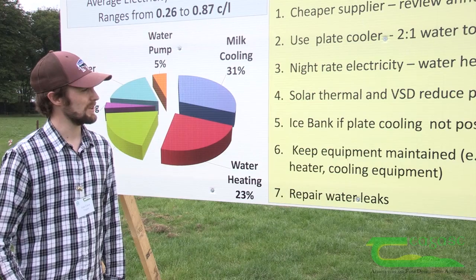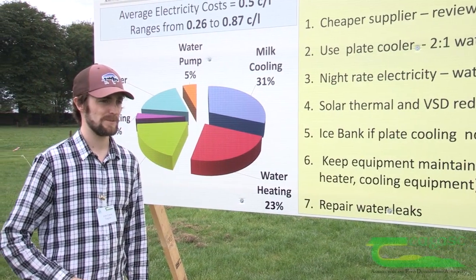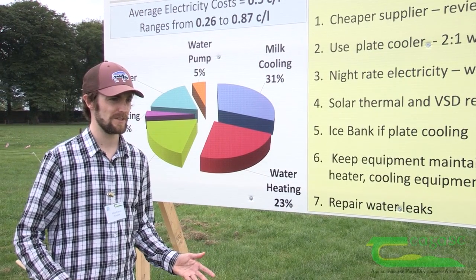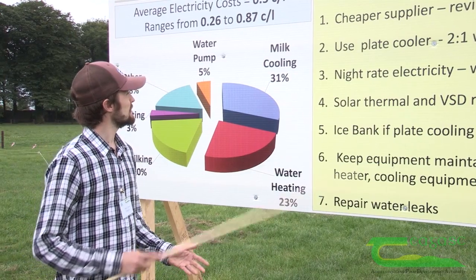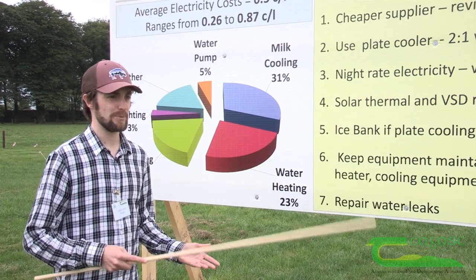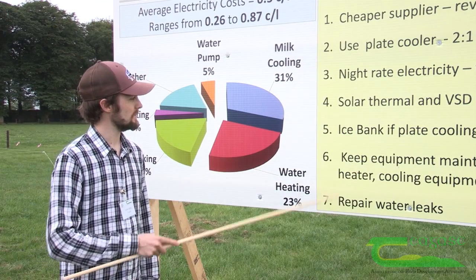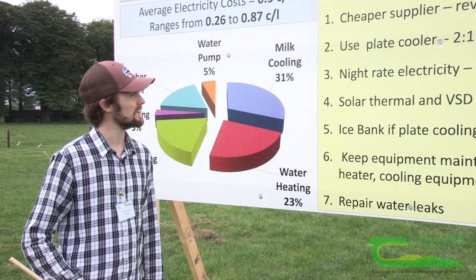So just to summarise, we see a large range in terms of energy costs on dairy farms. It's very easy for a farmer to check his own energy costs simply by reviewing his electricity bills. As soon as you know where you stand in terms of the range, especially if you're on the higher end of the scale, I highly recommend following these 7 simple tips to saving energy on dairy farms.